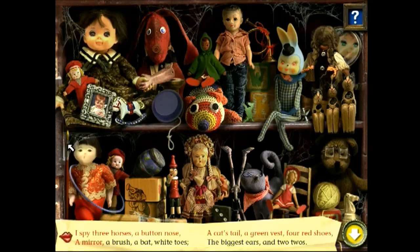A mirror. A brush. A bat. White toes. The biggest ears. 1, 2. Two twos. One plus one plus one is 3. That's how many more parts you'll get from me.